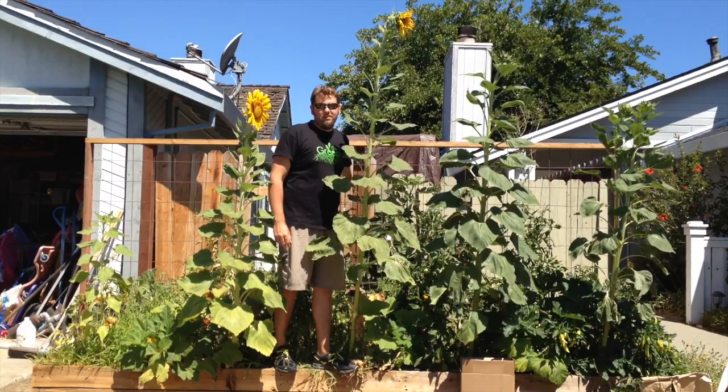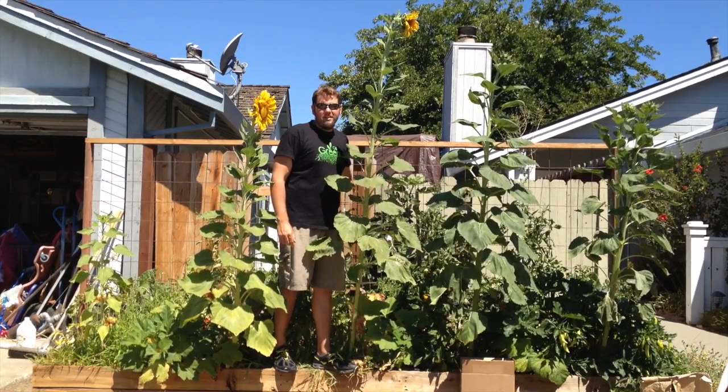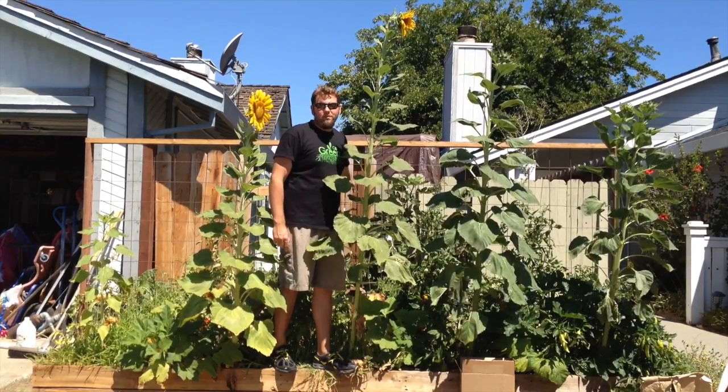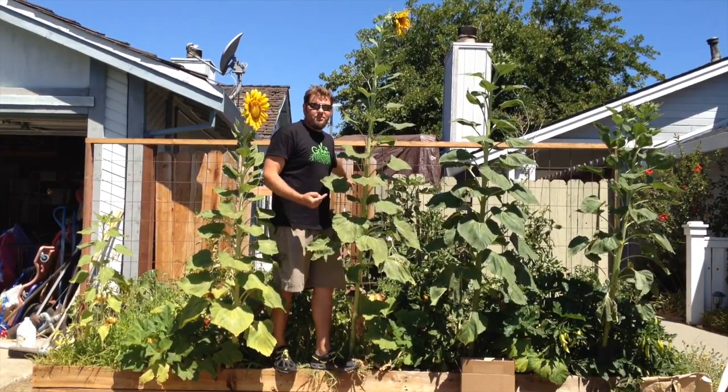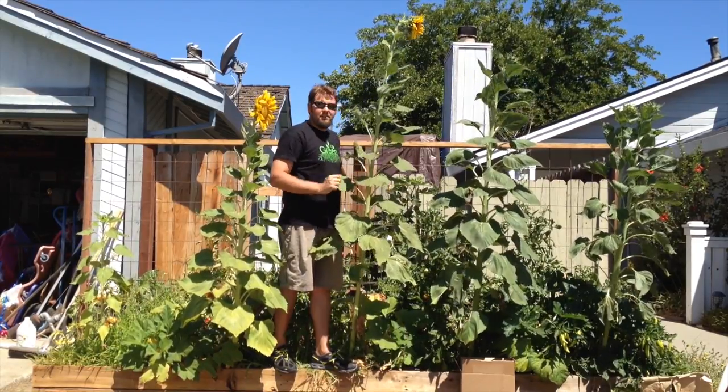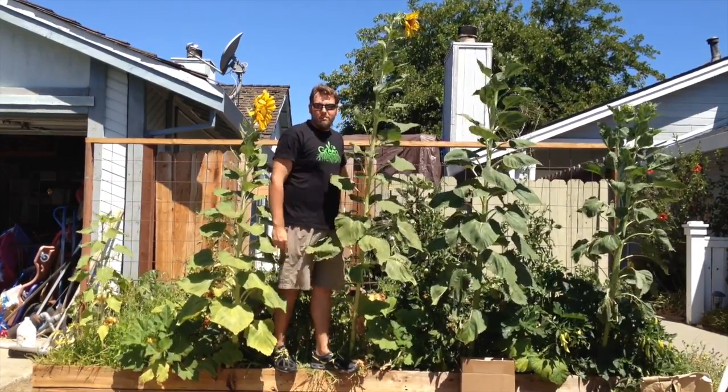On today's episode, I'm going to do an update on my raised bed that has the 5 different soil mixes in it. The plants have been growing for 10 weeks now, and as you guys can see, some of the plants are getting really huge. So let's take a look at some of my other plants.